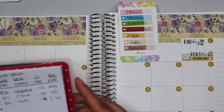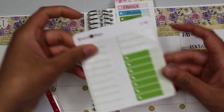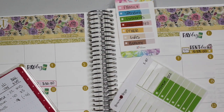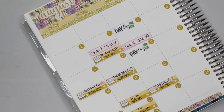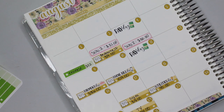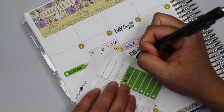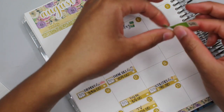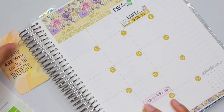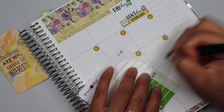So the first thing I'm going to pull out is food. My food envelope is this green here, and on the second I had Chinese for $22. Put that right there. I also had McD's on the 5th, and that was for $19. And then on the 7th, we went to C-Town, which is like a grocery place, and we got some food for our camping trip, and I spent $40.